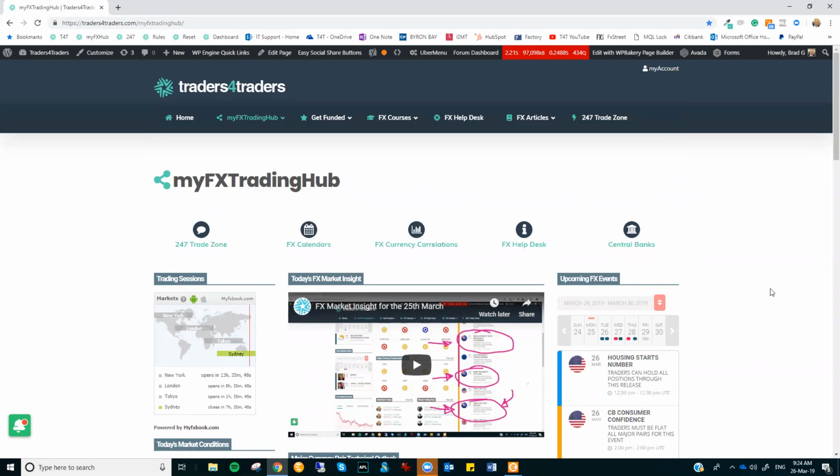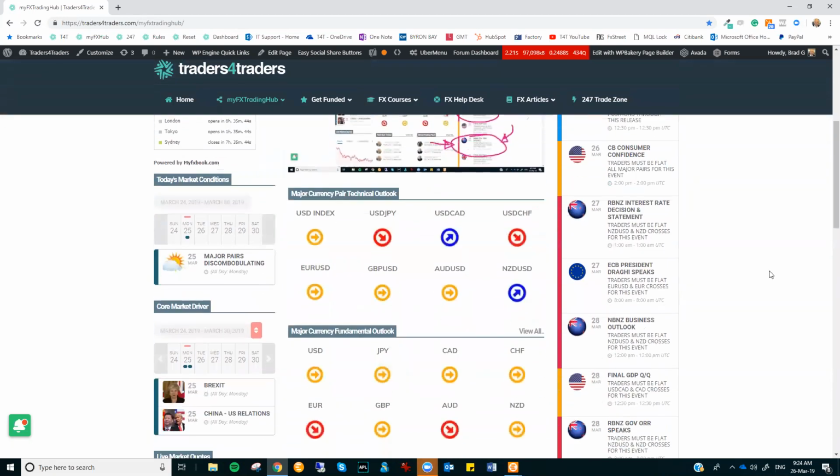Now, as expected, a very quiet start to the week. The currency pairs to start the Monday were pretty much discombobulated. And what that means is the major pairs like Euro, Sterling, Aussie and Kiwi generally correlate, but the correlations had completely broken down. Today, they're almost back into correlation mode, but they are just drifting sideways.